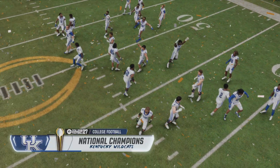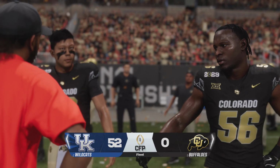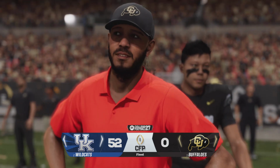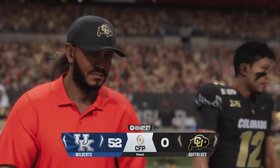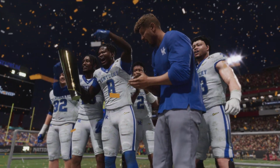Well, the celebration gets started for one side. Think about the team that lost this game, that came so close to the ultimate dream, a national championship, only to be stopped at the final hurdle. That is going to sting for a long time. Well, Chris, you can only imagine the pain on that losing side.